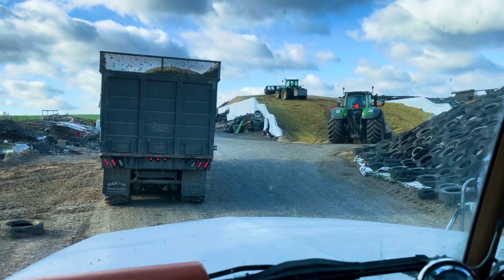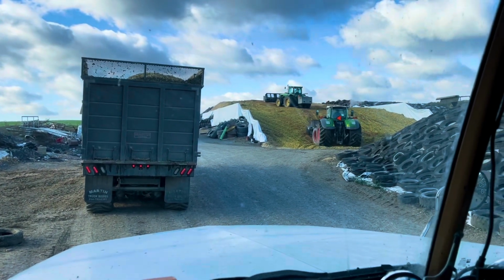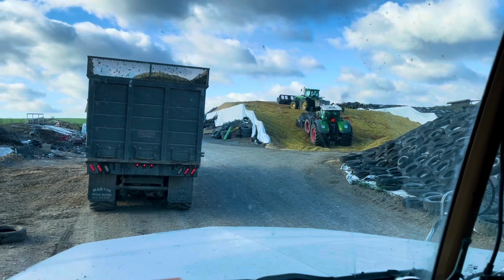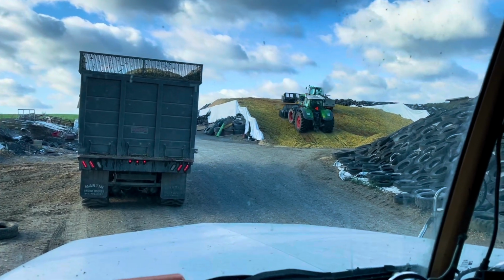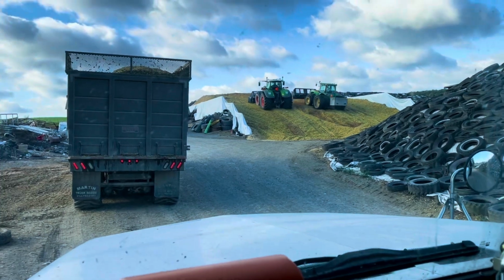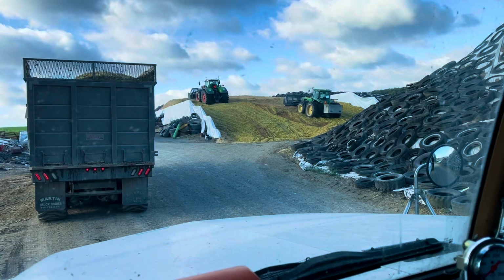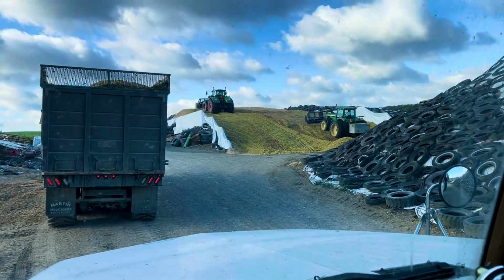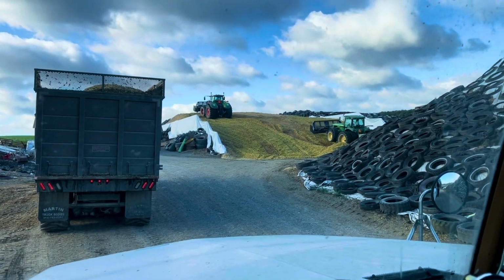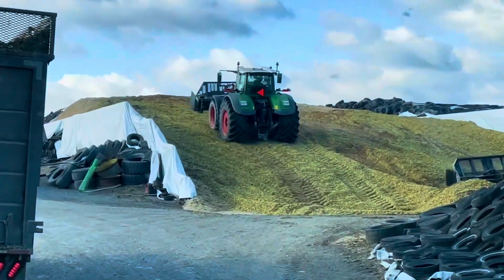I'm already loaded with my first load of corn. We call it silage when it's all chopped up. And I am waiting to dump at the pile. Because this bunker is pretty small, each truck has to wait a little bit until the packers, the guys in the tractors, are ready for them to dump their load out. On the pile, we have a John Deere tractor and a Fendt tractor.